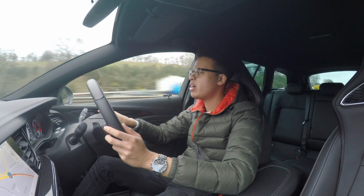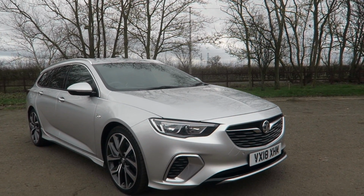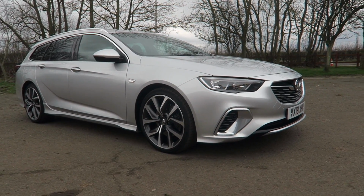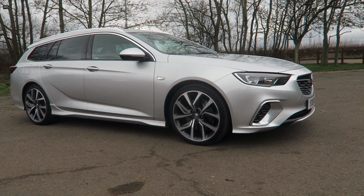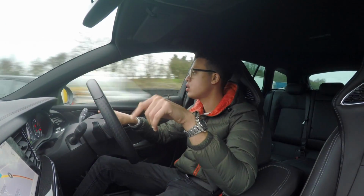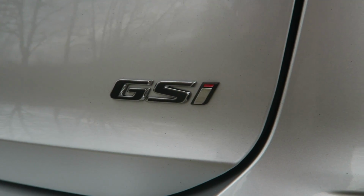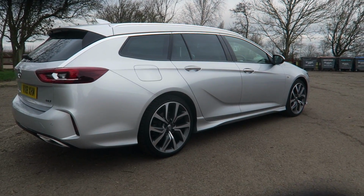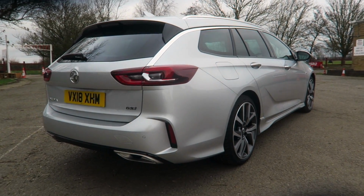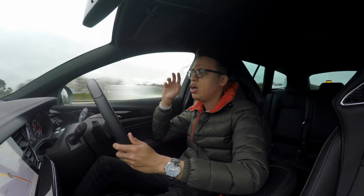£34,000 is a lot of money. It's about 7 and a bit grand dearer than the highest spec Vauxhall Insignia. And does it feel that much more compared to a standard one? It doesn't, but if you're into chassis and you're into going fast, you will be quite impressed by the way this car delivers. The GSi brand is a nice step up in the Insignia range. Is it that much to warrant the price point? No.